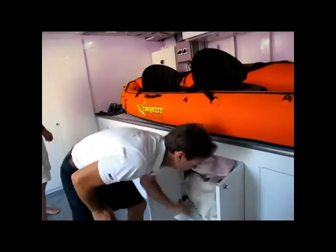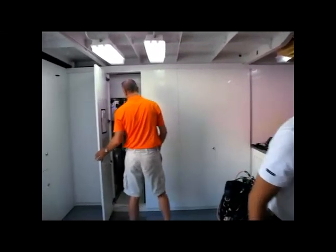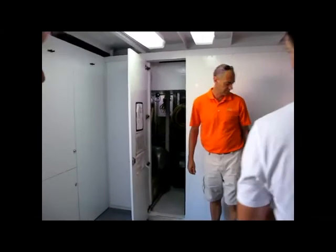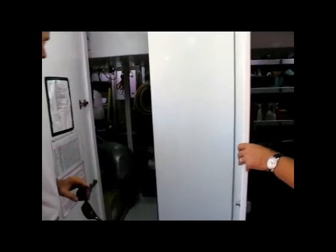Alright, I can forget that later. We got more storage everywhere you look. This is the engineer's stores in here, and this is the deck stores in this one, and the toy store. We call it a toy store.